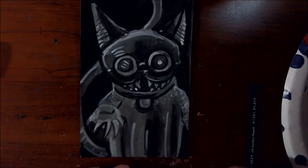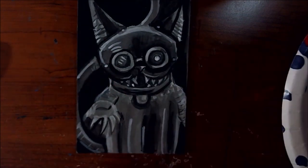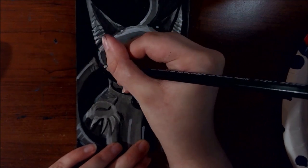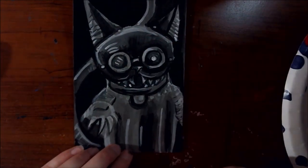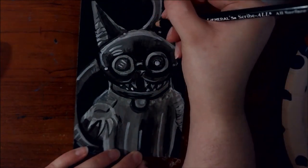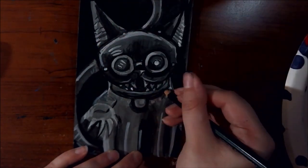I'm actually looking forward to using these inks when Inktober comes around, because I think this year I'm going to actually attempt to participate. Usually I don't because of other obligations, but I think this year I should be able to do it. We will see.